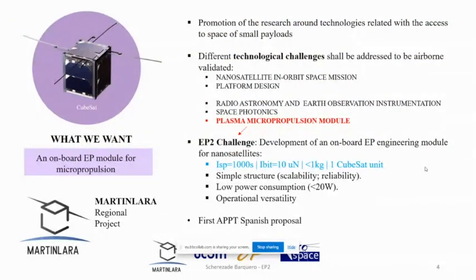So firstly, this work is framed by the Martin Lara project, which is a regional project, and within its context, apart from the development of the mission and the nanosatellite itself, different scientific challenges have to be addressed to be finally validated in flight. One of these challenges is the development of a micropropulsion module based on electric propulsion, and this was won by the EP2 group, and this is my work.